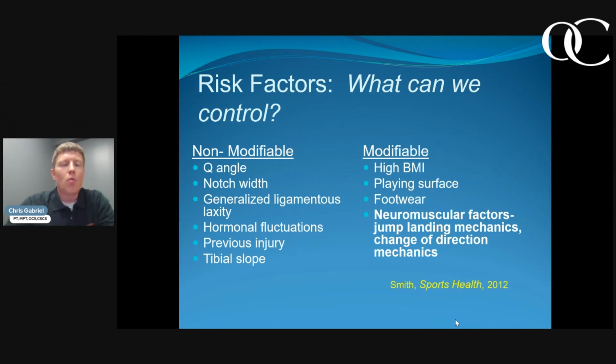There's many risk factors that are non-modifiable, meaning that we can't do anything about them. A lot of it involves the athlete's specific anatomy. Sometimes how their bony skeleton is put together predisposes them to injuries. And especially for our female athletes, a monthly hormonal fluctuation during their cycle can cause a lot of increased risk as well. What we try to focus on is the modifiable risk factors, things like playing surface, footwear, issues with body mass index. And those of us in the rehab community, we really try to focus on neuromuscular factors, things like how the athlete is jumping and landing, how they cut, pivot, twist, change direction on the field. Those are the ways we can really make a change in this area.